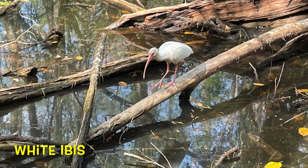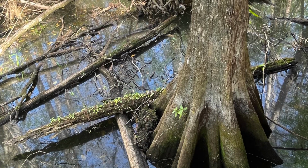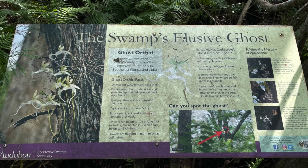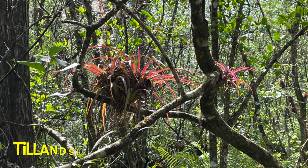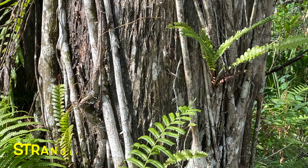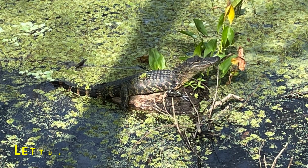Here you can kind of see a white ibis that I watched for a while as it was fishing amongst the litter. The trees here also have that kind of classic fluted bottom you'd think of with a swamp. This is one of the few ecosystems remaining that host the rare ghost orchid. They weren't blooming when I was there, but there was all sorts of other interesting botany to see. This tillandsia is kind of cool. They just kind of grow in the air without pulling anything from the trees. There's also these straggling fig vines that can get really large to the size of a tree in their own right and supposedly don't hurt the cypress.